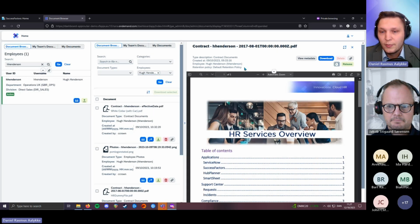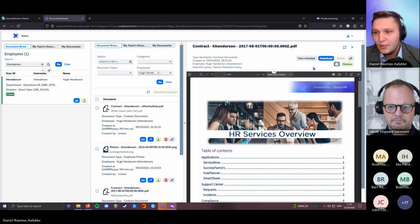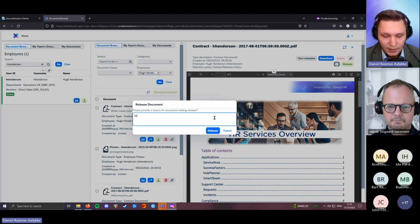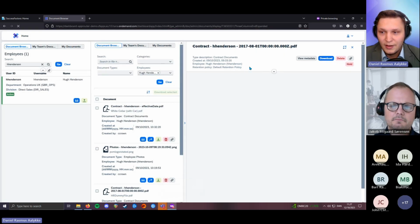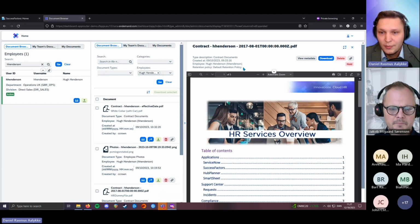When the 2 years then expire, so the document should be deleted, it will instead be kept until it is released. So once the legal dispute is over, the HR admin may go in here and say the dispute is now over. And as soon as our application picks up that the retention policy has expired, which shouldn't take long, it will be permanently deleted because it is past its expiration date.